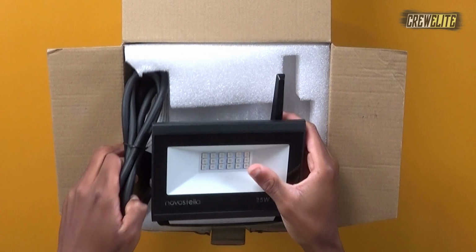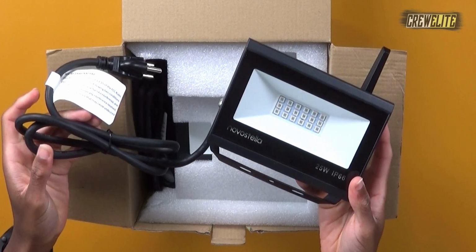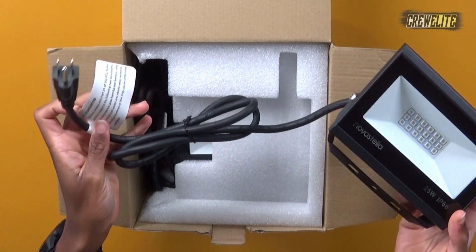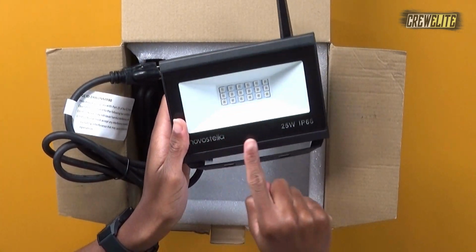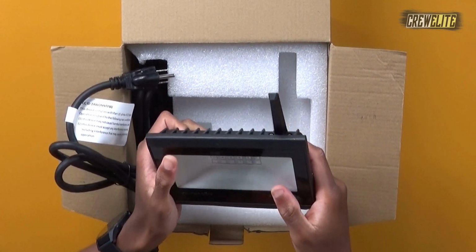This is one of them right here. I really like how they made the packaging, like they were able to fit everything in this small compact box. So this is how one of the Novostella Blaze LED spotlights looks. You guys can see the cable itself is pretty long. I would say it's about maybe 3 to 4 feet long. And you can see this is how the LED lights look. It just says Novostella, 25 watts, IP66. We also got a patented antenna on the top right here.